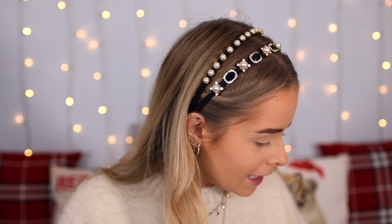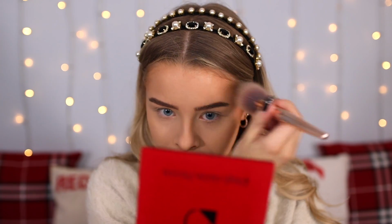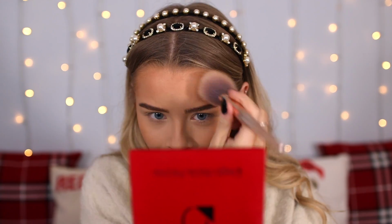Then for my bronzer, I'm using this palette, which is by Dalla Palma. I think this is like a Christmas palette, but it has got 4 eyeshadows, a highlighter, a bronzer, and a blush. But I'm gonna go in with the bronzer first. Okay, maybe this brush is a little bit big. It's quite nice. I do like it. I mean, I did have some cream contour on already, but I feel like that's just added a nice little extra bit of warmth.